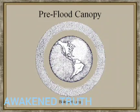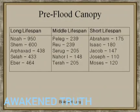Many people assume the canopy completely collapsed during the flood, which is where all the extra water came from. And then, of course, with the extreme temperatures, the poles froze, and that's where all the extra water is now. However, look at the lifespans according to the Bible. The ones before the flood lived to be around 900 years old.